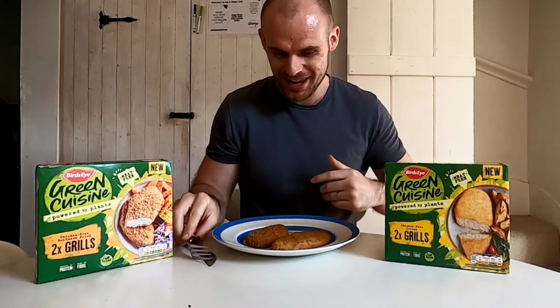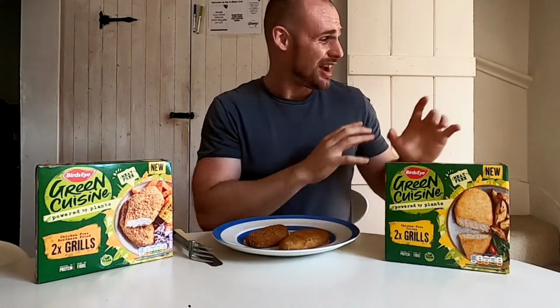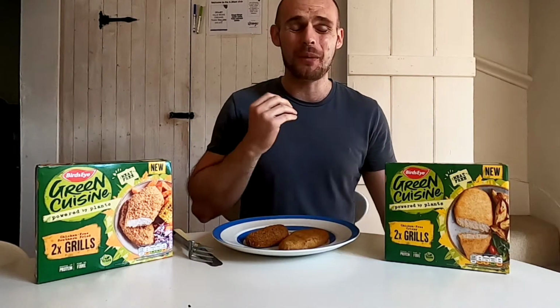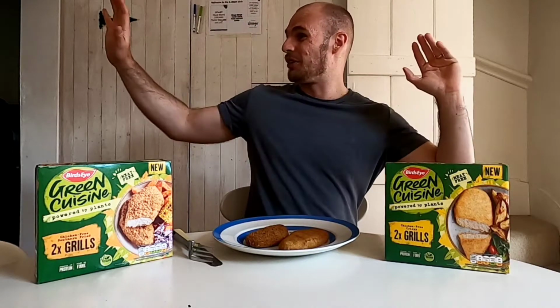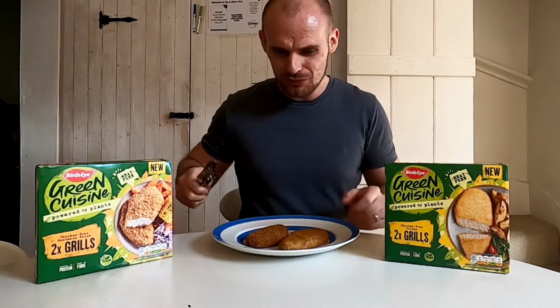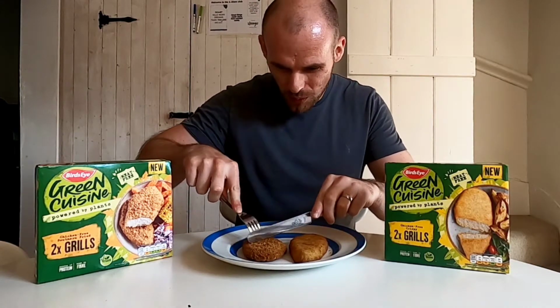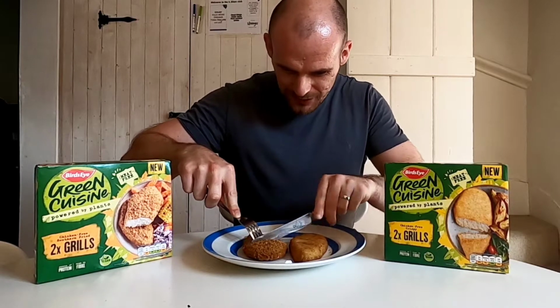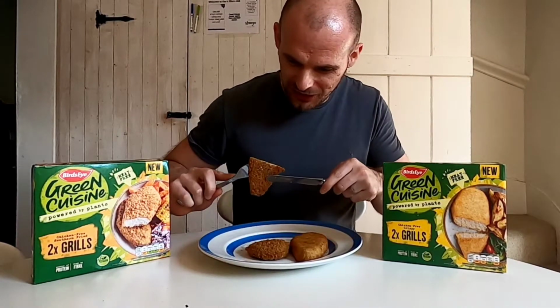Right, we're here. I've got them in front of me. I've got to say, they're fresh out of the oven. I opened my oven just then, and my word, they smell good. I can smell the southern fried chicken aromatizing throughout my house. It smells absolutely amazing. Right, I'm so excited to cut these open because I really want to see what they look like inside. So let's do the southern fried chicken first, because I know exactly what that should look like.